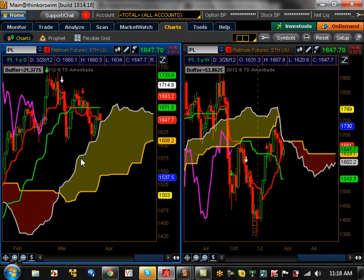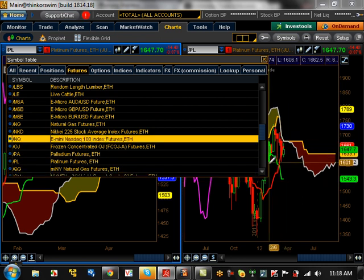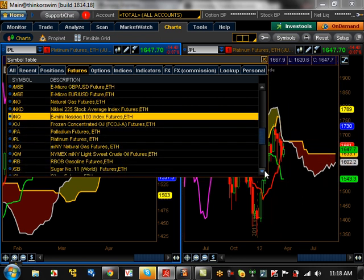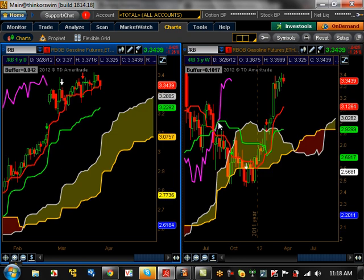Platinum really doing nothing right now. The more it consolidates long term, the better chance it has to break out to the bullish side. So definitely keep an eye on that, maybe a month or two down the road, but not right now.